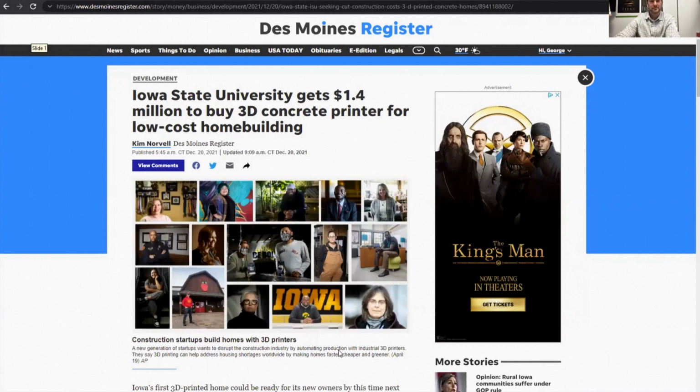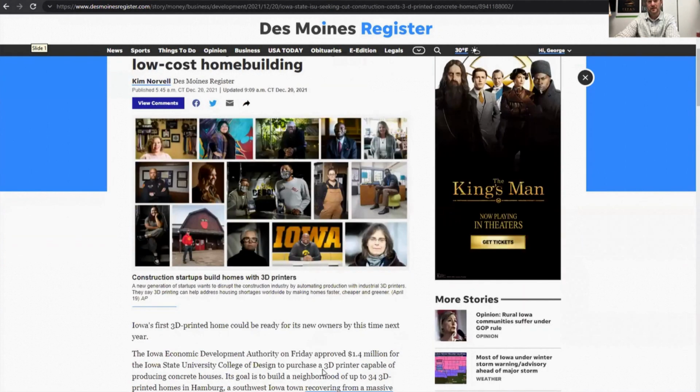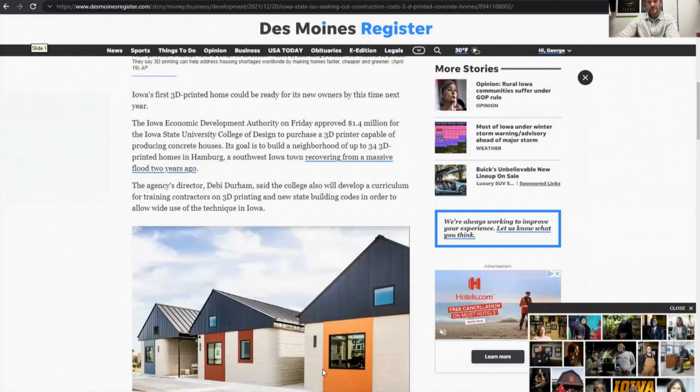Iowa State University gets $1.4 million to buy a 3D concrete printer for low-cost home building. That's very interesting to me also. Iowa's first 3D printed home could be ready for its new owners by this time next year. The Iowa Economic Development Authority on Friday approved $1.4 million for the Iowa State University College of Design that Pete's working with there to purchase a 3D printer capable of producing concrete houses. Its goal is to build a neighborhood of up to 34 3D printed homes in Hamburg, a southwest Iowa town recovering from a massive flood 2 years ago. People remember when it was all over the news.